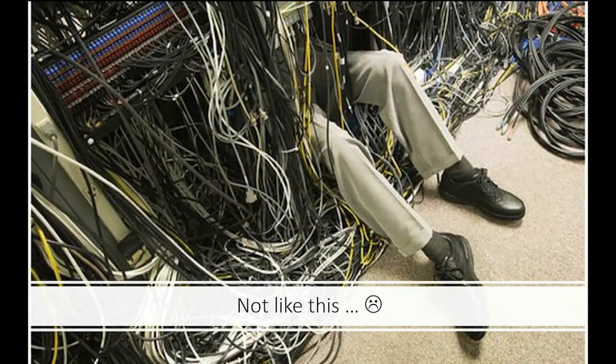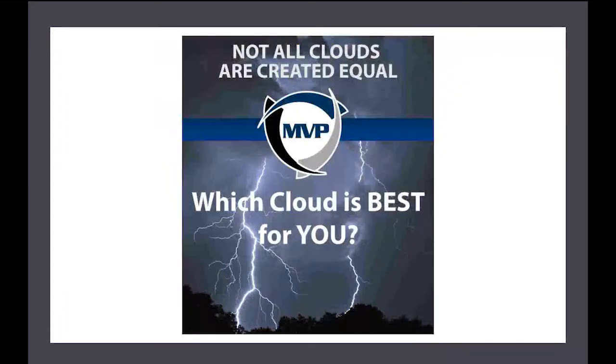Unfortunately, a lot of the cloud infrastructure that we see kind of looks like this. So you just really have to understand where your data is going. The cloud is not all created equal. So not all clouds are the same. Just because you're in the cloud doesn't mean you're protected, doesn't mean you're in the right cloud. It doesn't mean that you have the right security in place. So which cloud is really best for you, because there are different types of clouds as well.